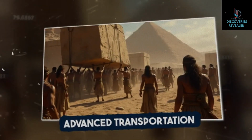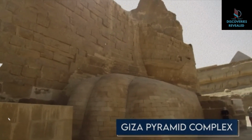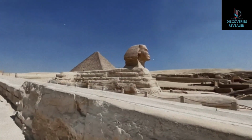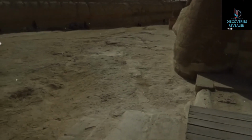Advanced transportation. The Valley Temple of Khafra is in the Giza Pyramid complex. It has fascinated archaeologists and historians for centuries. It is a testament to ancient engineering. It is remarkably intact, as it was buried under the sands of Egypt for much of its history.